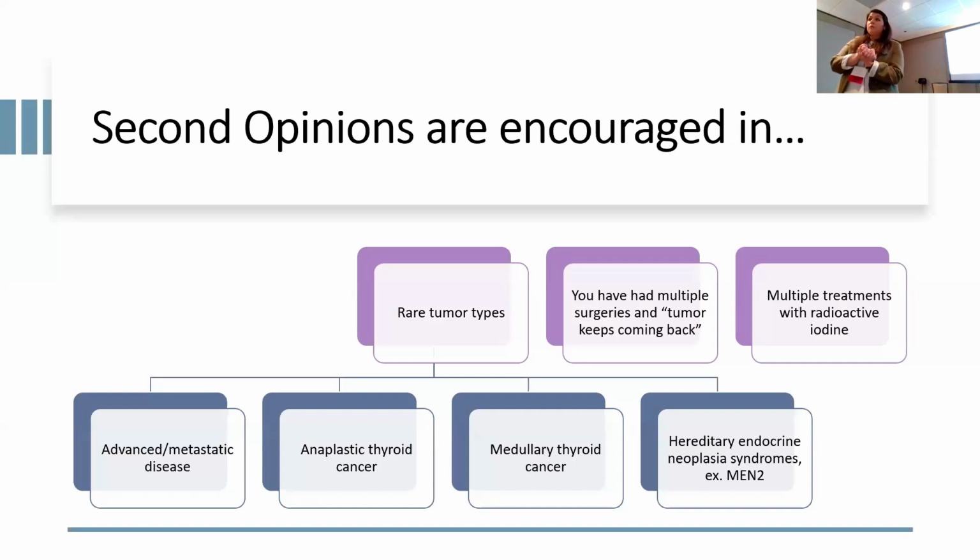So again, going over one, as physicians, we particularly encourage second opinions for rare tumor types, such as advanced or metastatic disease, anaplastic thyroid cancer, medullary thyroid cancer, and any of the endocrine neoplasia syndromes. Another one that I've often seen come up is someone who's had multiple neck surgeries. It's their 5th, 6th neck surgery and it's coming back. That's when I'd really be thinking maybe a fresh set of eyes would be a good idea. Or if you've had, unlike surgery, just keep on getting radioactive iodine time after time. Again, another thought to maybe consider getting a second opinion.